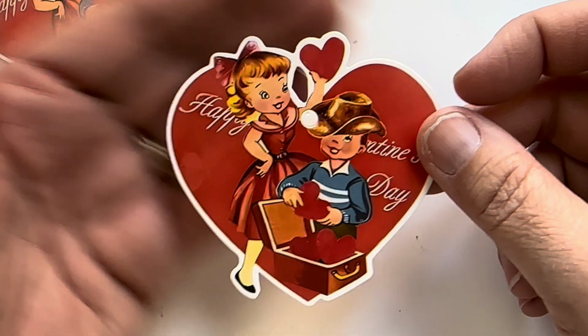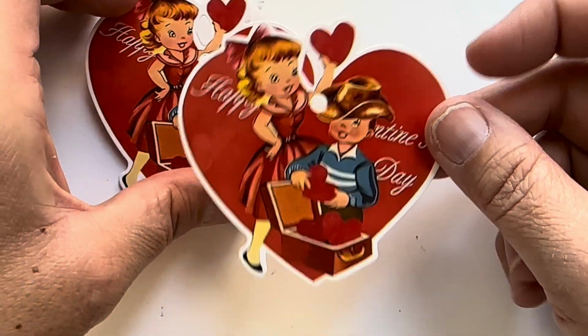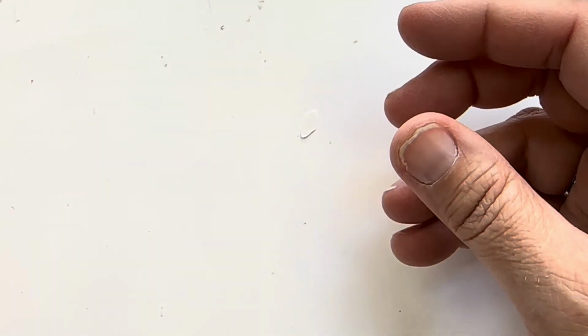I think this one's adorable. I think this one's going to be really cute on the rosettes. So I have a couple of different things that I do with those.